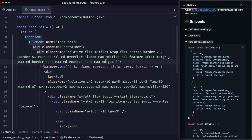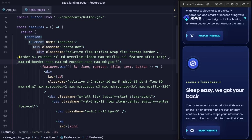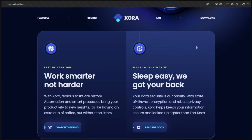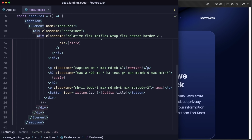So let's go back to the features and check this out. It's looking so much better now that we have real text, real buttons and captions, different icons and everything. It's looking so good. And on desktop devices, it's looking even better. Now remember, the next thing is to add these 4 detail features. So let's do that right away. That's only visible on desktop devices.